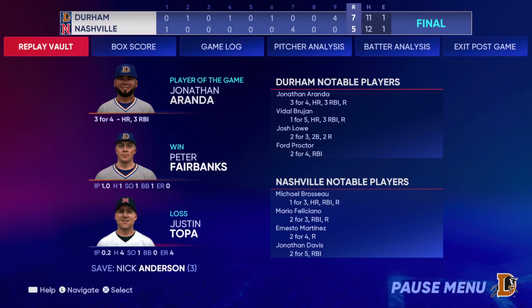Here now is our final line score. First for the victorious Bulls: 7 runs, 11 hits, 1 error. They left 7 men on base. For the Sounds: 5 runs, 12 hits, 1 error, and 11 runners left on base. Time of the ball game, 3 hours and 32 minutes.